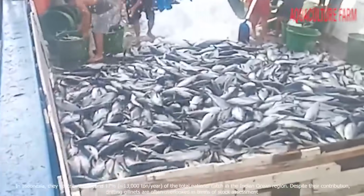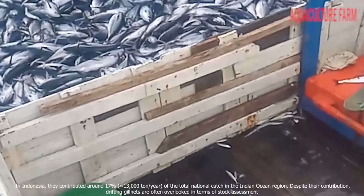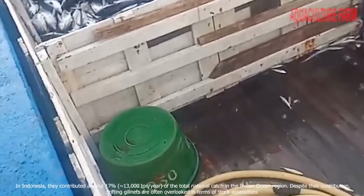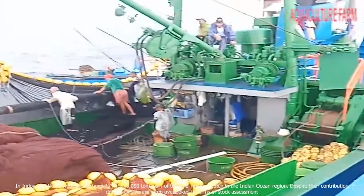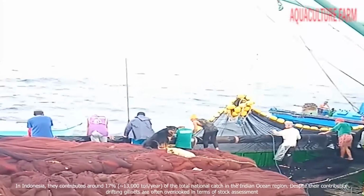In Indonesia, they contributed around 17%, about 13,000 tons per year, of the total national catch in the Indian Ocean region. Despite their contribution, drifting gill nets are often overlooked in terms of stock assessment.